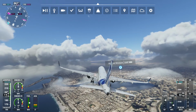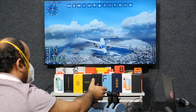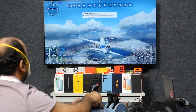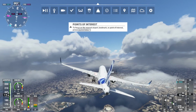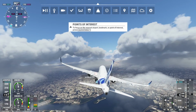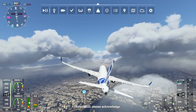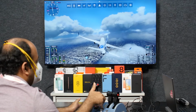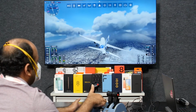Of course. So we are flying over Dubai at about 4,000 feet. I'm bringing in the flaps a little bit. Now the landing gear is up. Airbus 320, please acknowledge. So landing gear is again back. So they are mapped to different buttons.